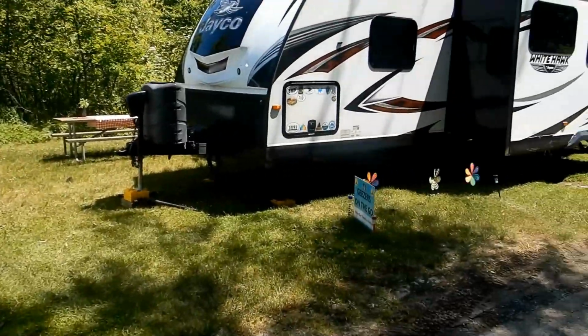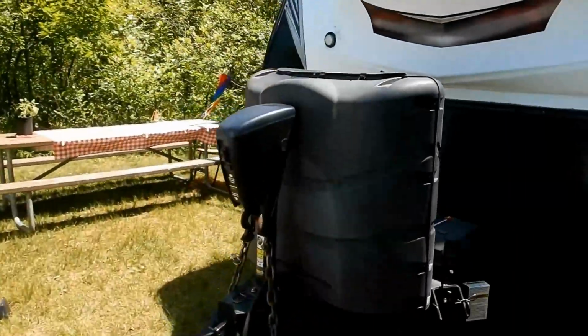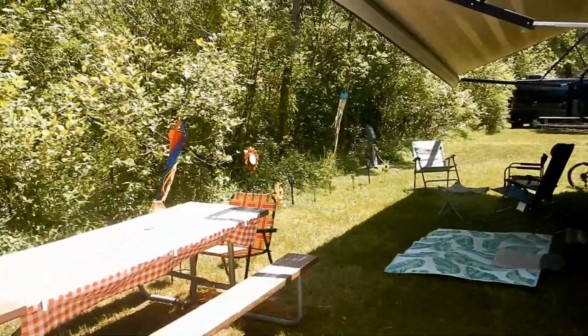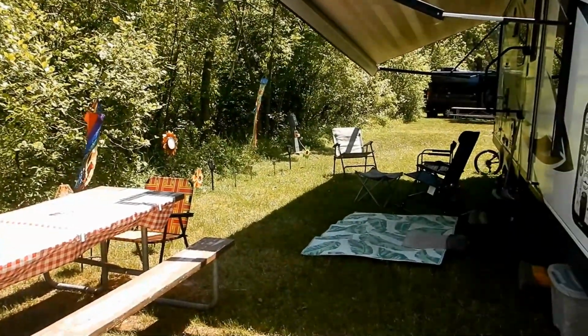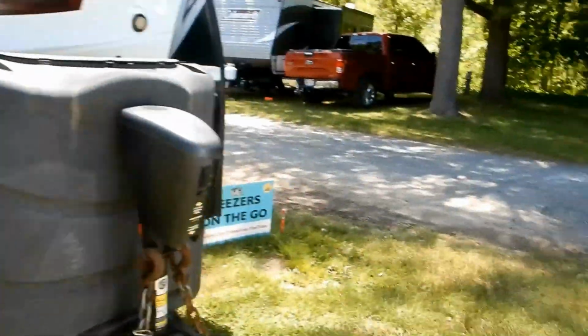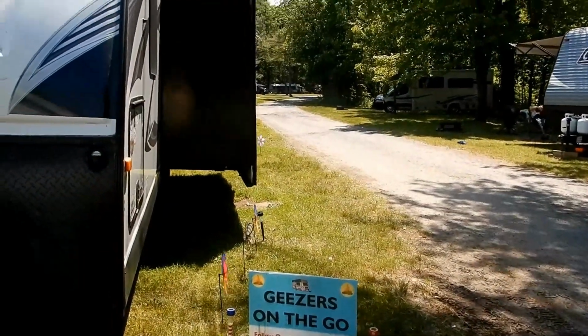So let's come walk around the back here. You can see what we did. I parked right here and came around the back and had all our stuff facing the tree, so we're good, nice and secluded almost. Put out the awning, lots of shade, and we pulled off far enough so that when we pulled out the slide, it wasn't too bad.